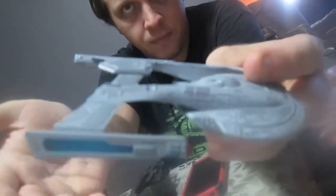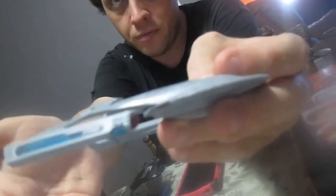Granted, this has fallen off my shelf. I was getting a DVD or a game or getting something, bumped this off. The worst that's happened is the sails popped off. Some super glue, done. They might be models, but that's saying something.